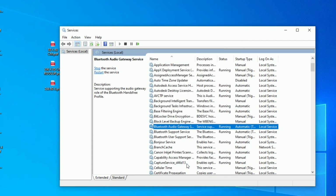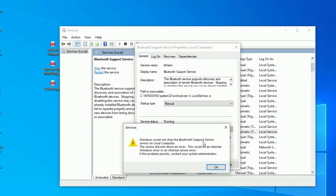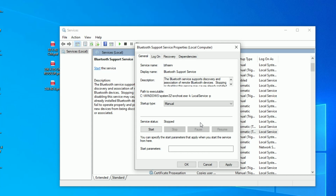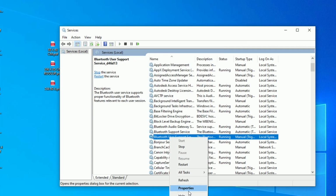OK, and go to the Bluetooth Support Service and click on properties, change manual to automatic, and hit restart it, and hit apply and restart it. Then go to the Bluetooth User Support Service, change manual to automatic, and then restart it.